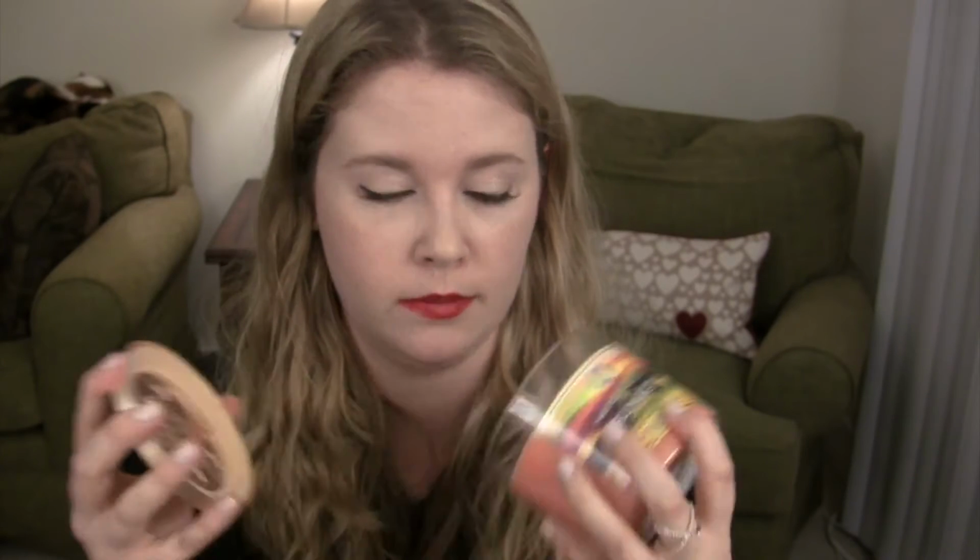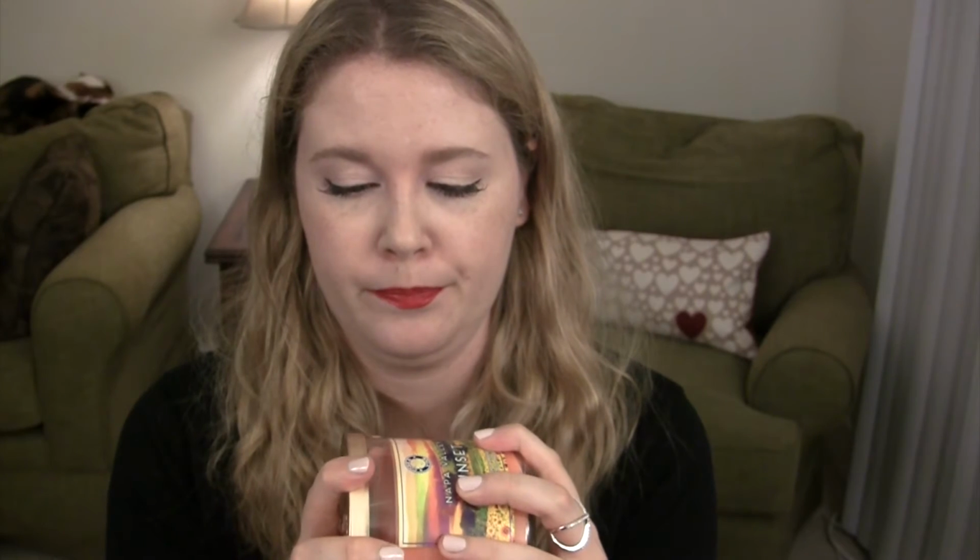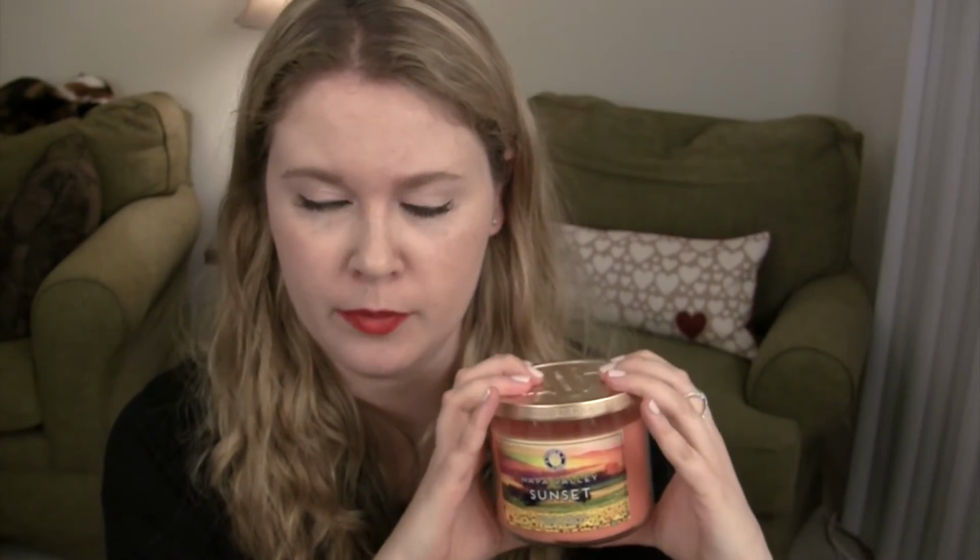So it says Napa Valley vineyards are the most romantic at sunset. Notes of velvety figs, soft oak moss, and luminous white musk recapture this golden hour. So that's nice. It's a little bit more fruity than just being straight up musky and woody. So I thought this would be a nice transition scent before I'm ready for the full-on fall candles.